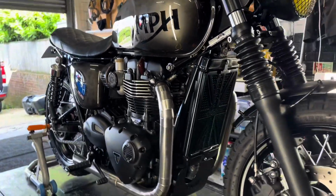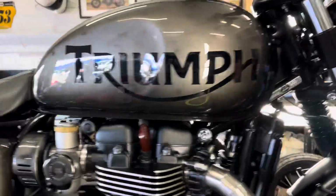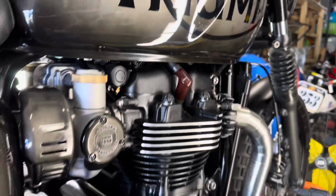Look at this, absolutely gleaming. RV Rides bikes, your bike is ready for collection. Just did a single stage polish on that lovely paintwork.